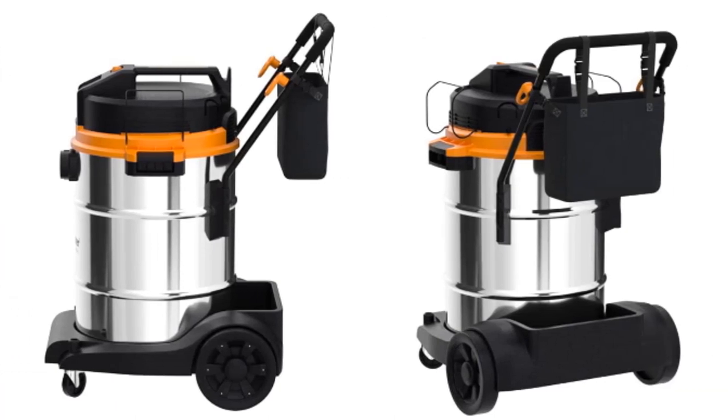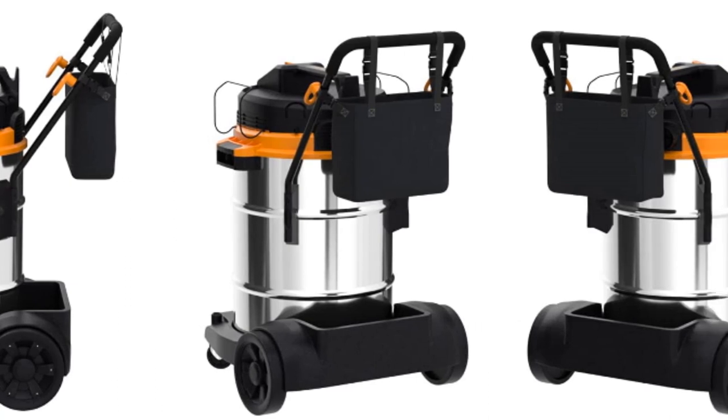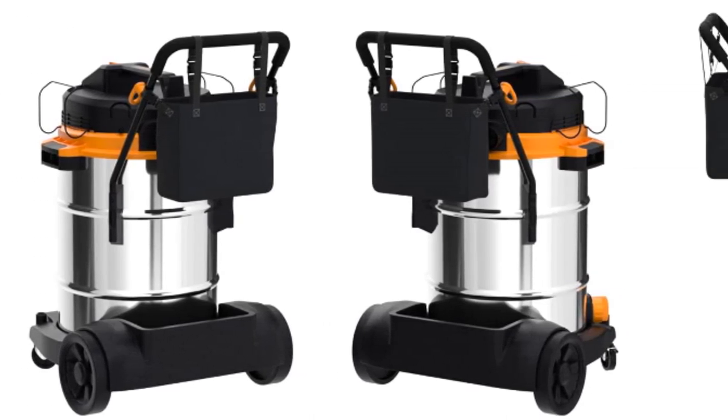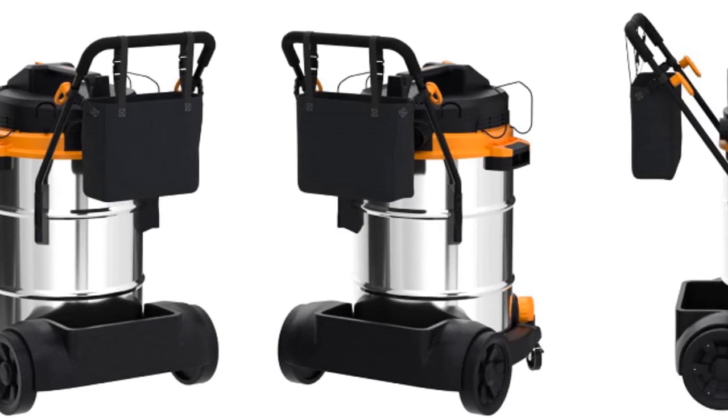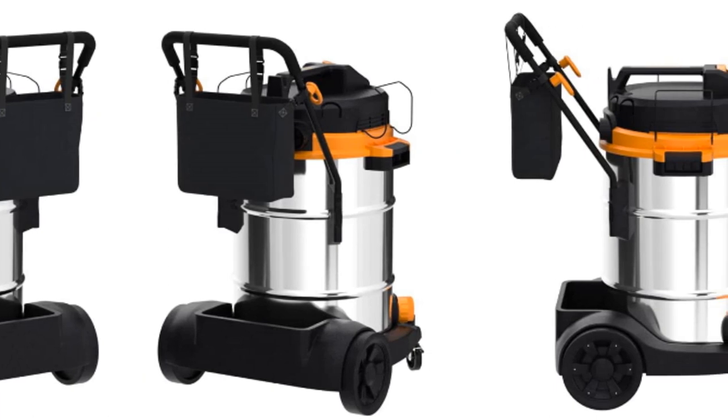The size of the vacuum makes it a little unwieldy, and it may not be the best choice if you are looking for something that is easy to store. The included accessories bag doesn't fit all the attachments. If you only need a basic car vacuum for small messes, look for something smaller and cheaper.